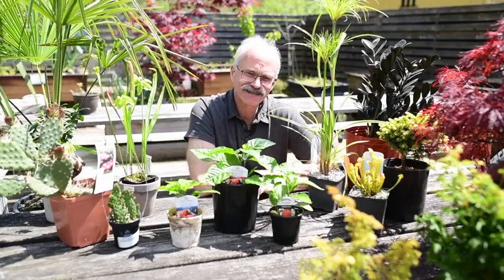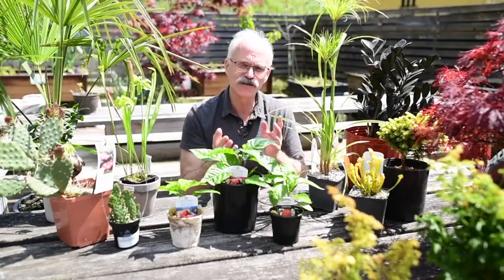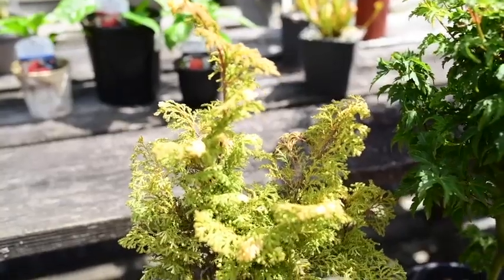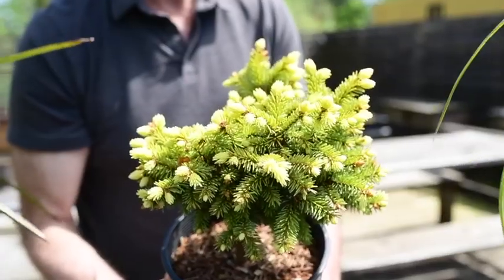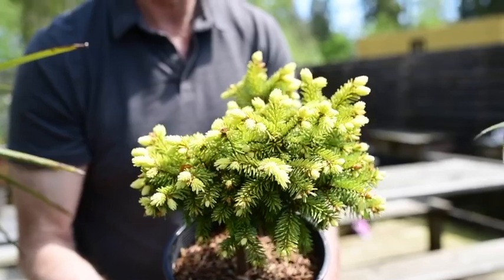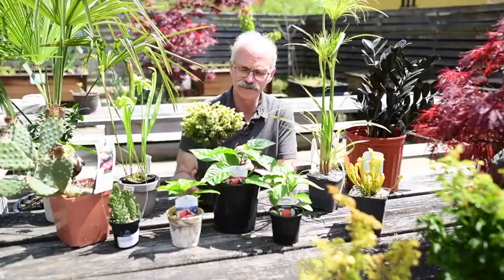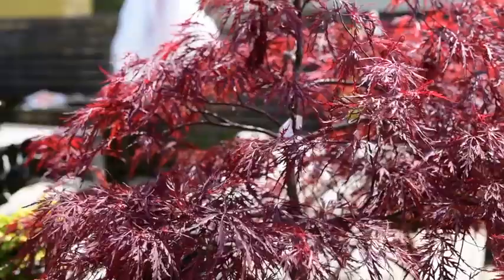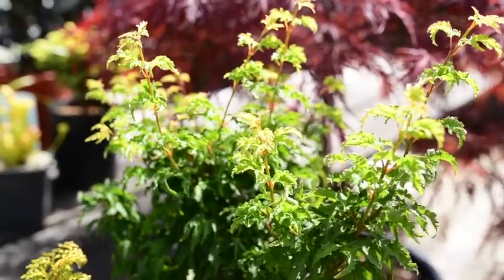Some pretty neat plants that become collectible, which is always great because over the years you can add to the collection, are dwarf conifers and Japanese maples. Dwarf conifers, there's just an amazing selection and very many different unique varieties. This one has these very golden new growth on it. It's a little spruce tree, would also make a great bonsai, and so do Japanese maples sometimes. So dwarf conifers, great in pots too, right? Both of them, great in pots or as bonsai.